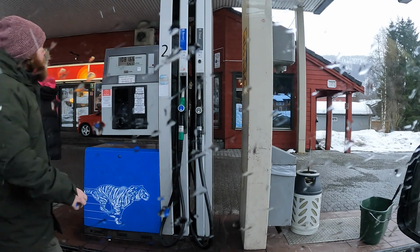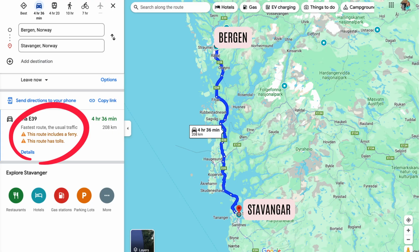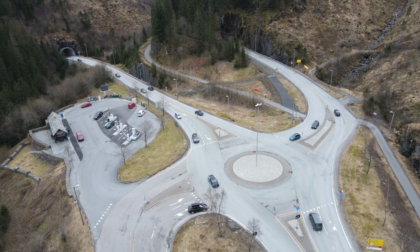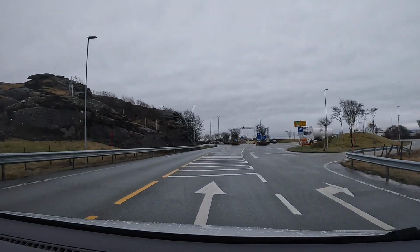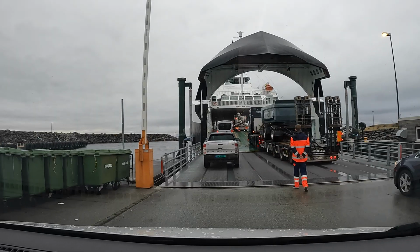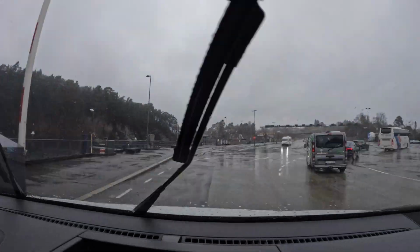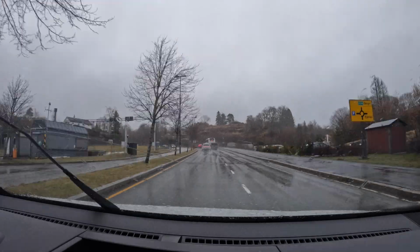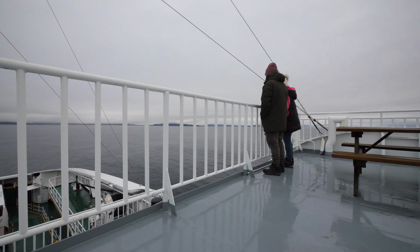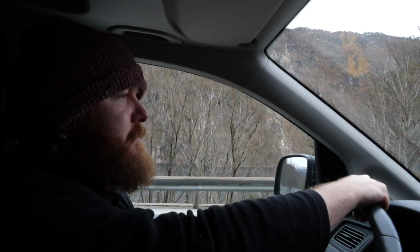Once we left Stavanger, we headed north towards Bergen. This was a 4.5 hour drive, and it gave us the opportunity to experience a proper road trip in Norway. So you may know, or maybe you don't know, but in Norway sometimes the roads seem to vanish, meaning the only way to continue your trip is by ferry, until you meet the road again, and then away you go. This was something that we had never experienced before on our previous camper trips, and it really showed us just how amazing the transport system in Norway really is.